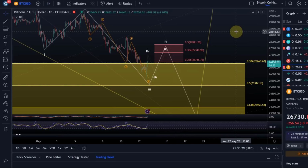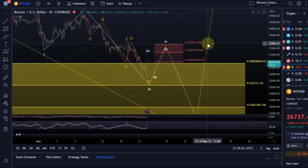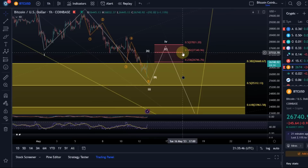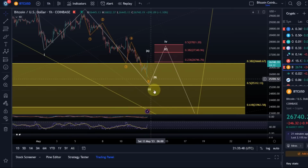In both scenarios I would pay further attention to the downside. However, a move above 27,821 would indicate that possibly something more bullish is going on. But for now, the focus remains on the downside. As I said, this is the area where we need to start to look for lows.